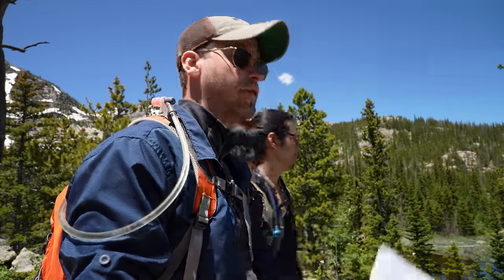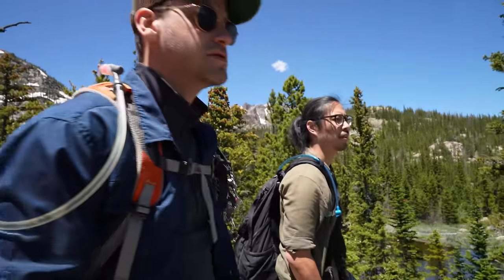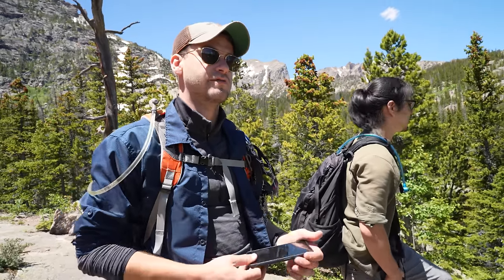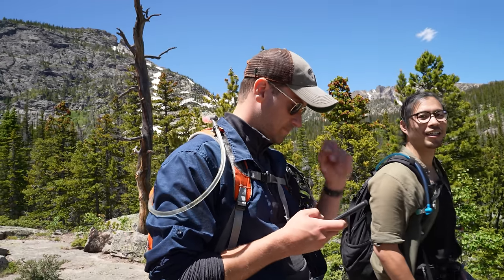Yeah, it's not on the map, so I wonder if this is like a, what do you call it, a vernal? Yeah, something like that. Because there's been so much snow, maybe this is just kind of where the runoff is. Oh, there's one on all trails. It's just not named. No name lake.